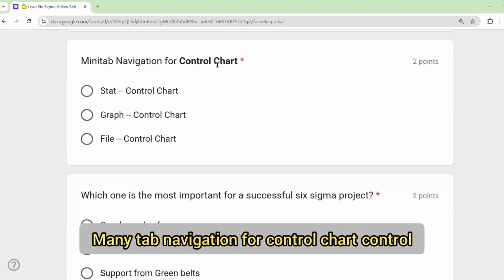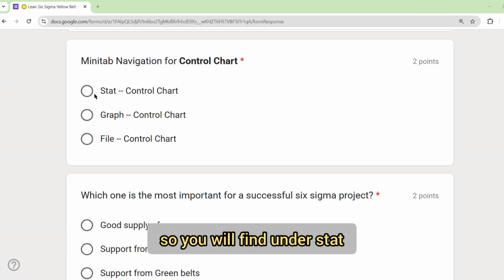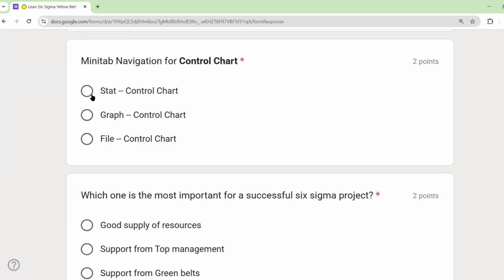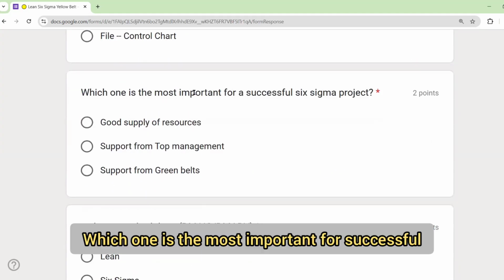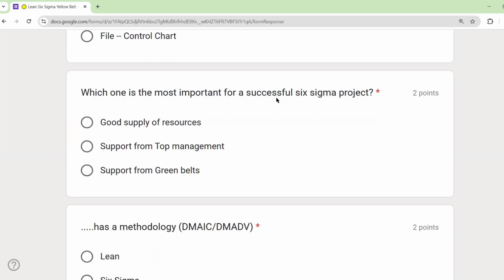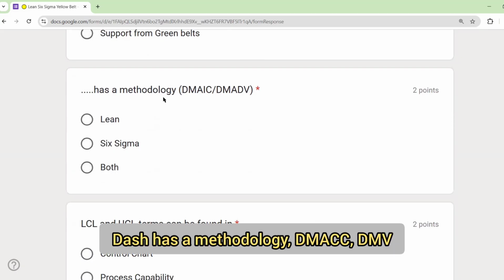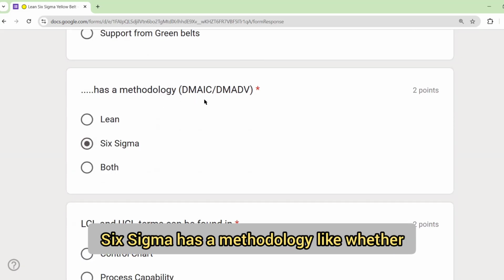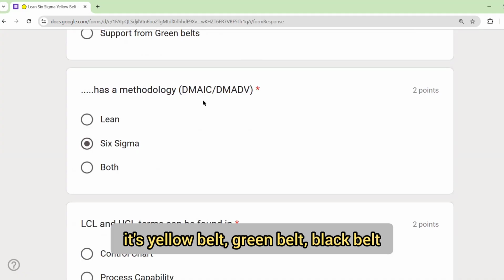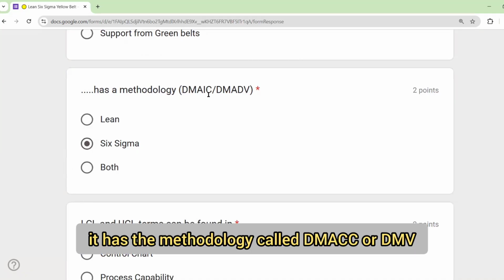Minitab navigation for control chart. Control chart is a very core statistical tool. So you will find it under Stat, Control Chart. Which one is the most important for a successful Six Sigma project? Support from top management is very critical. Six Sigma has a methodology, DMAIC. Whether it's yellow belt, green belt, black belt, master black belt, or any project you do, it has the methodology called DMAIC.